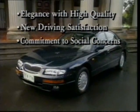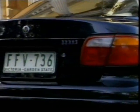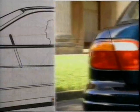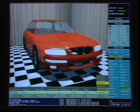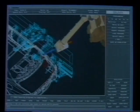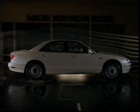To aim for perfection, our objectives had to be uncompromising in all aspects of the Eunos 800 design. From the thorough research and development right through to innovations in technology and production. The design objective was to combine artistic inspiration with functional simplicity, and the result is the shape of the future. With a drag coefficient of just 0.29, the Eunos 800 is one of the most aerodynamic cars in the world.